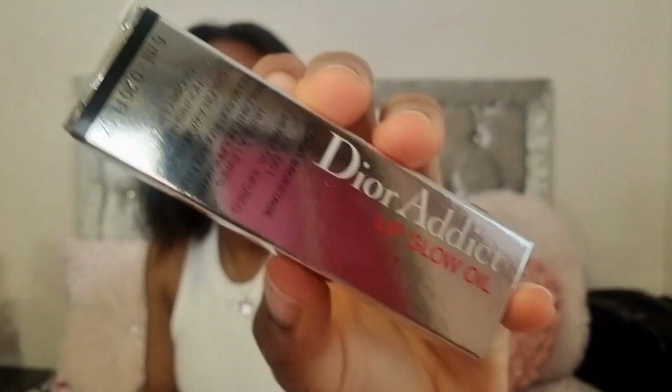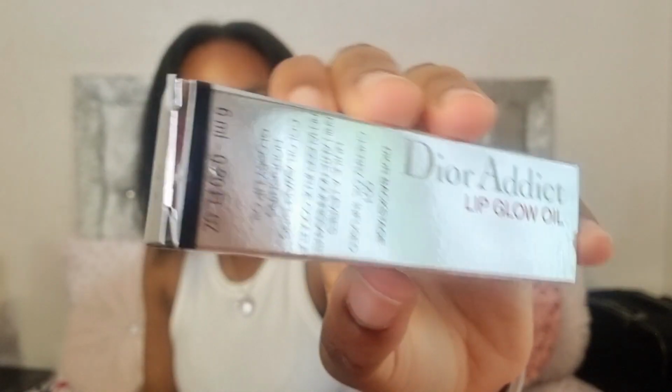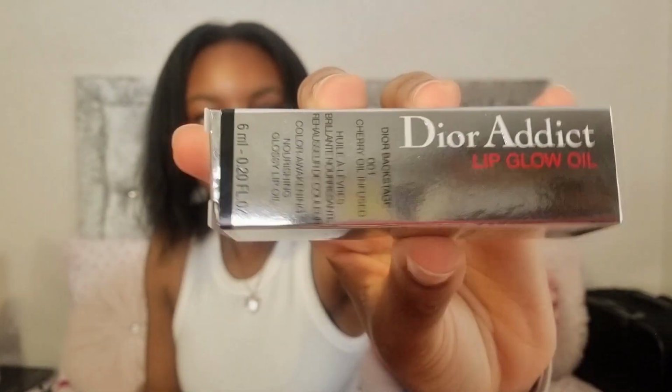Loads of paper there. And then inside we have the Dior Addict Lip Glow Oil. This is just the packaging. It's just silver, and it's got Dior Addict in white. Well, I don't need to explain the colors, you can see that. But I am so grateful for this.